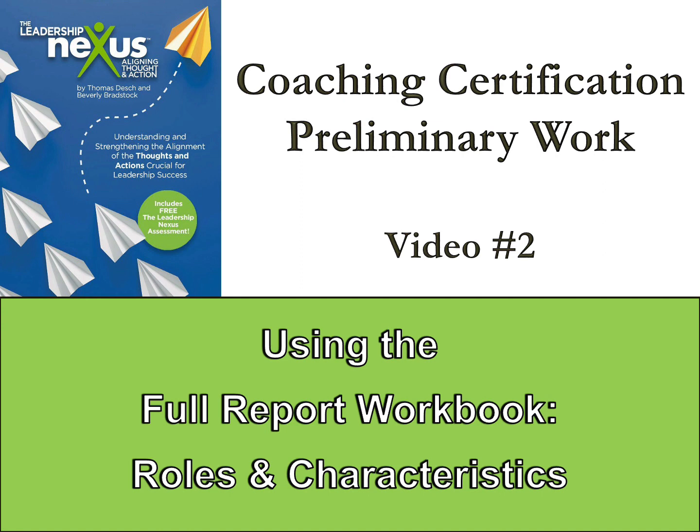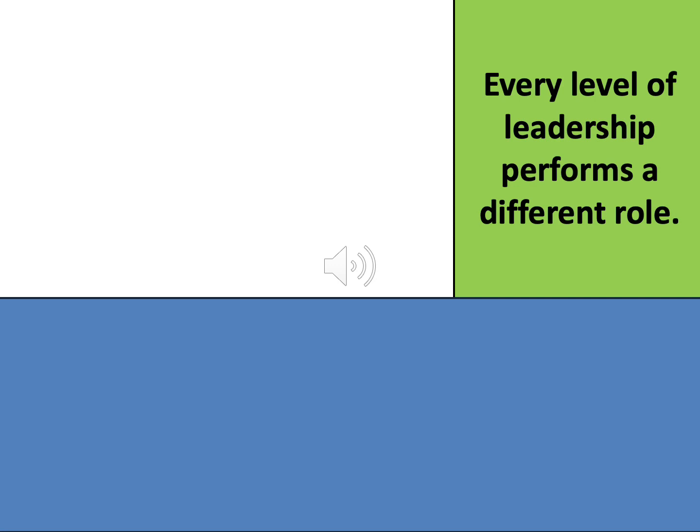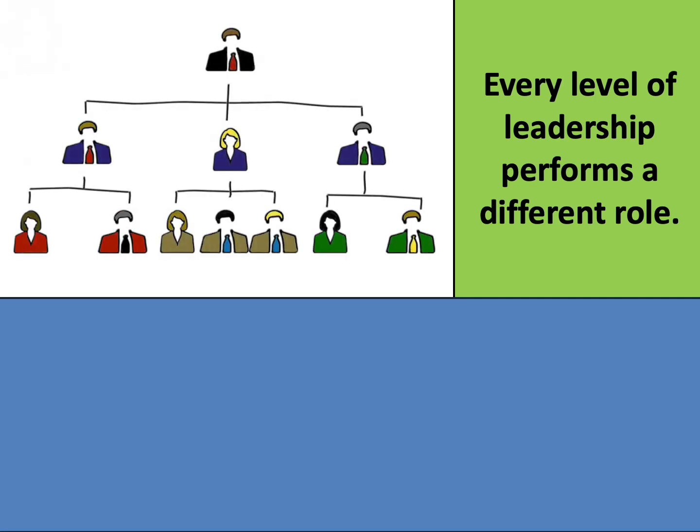In the previous video, we introduced the concept of role-aligned leadership and how the Leadership Nexus Assessment can help us understand and strengthen it. In this video, we will be looking at the full report workbook and taking a deeper dive into the roles and characteristics of each of the 5 levels. Every level of leadership performs a different role.